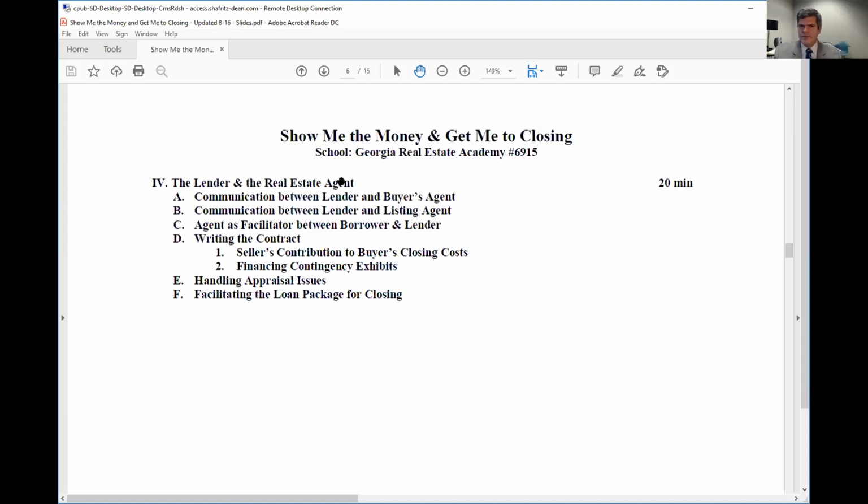The other thing that's going to happen is the lender is going to start to put a loan package together for the closing. They're going to start to determine what documents the borrower needs to sign, what needs to be provided at closing, and what are the open things that the lender requires to make this loan a reality. For example, the only loan program that currently requires a clear termite letter is a VA loan. If your borrower is applying for a VA loan, one of the loan requirements is going to be a clear termite letter. So be aware of that.